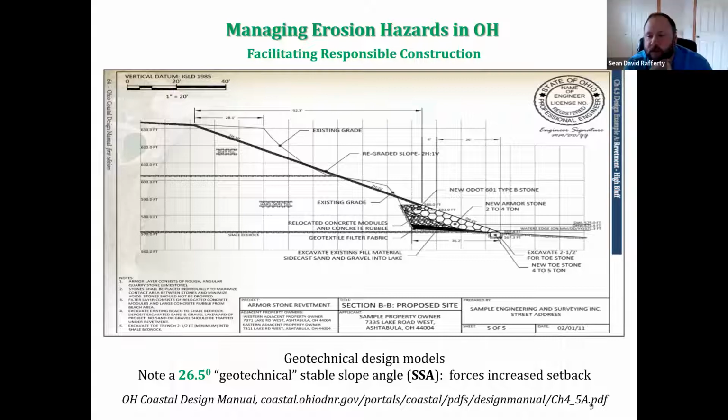Yeah, great. And Samantha Burton with the Coastal Management Program just put in a link in the chat box to more information about their program. So any of the policy and regulation type questions, I would refer you to them. They would be the best source for the right answer.